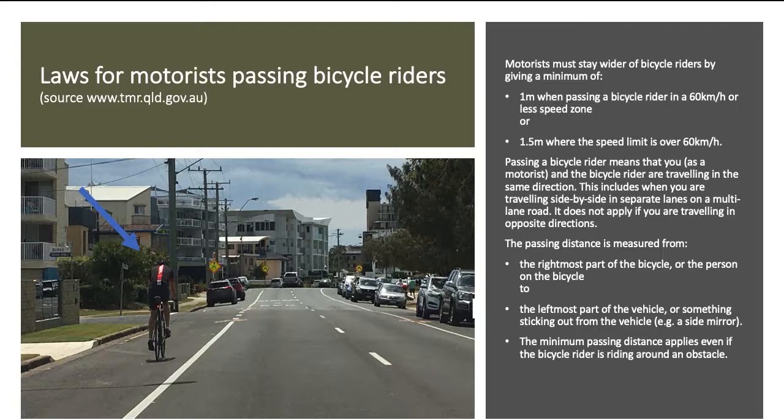The passing distance is measured from the rightmost part of the bicycle or the person on the bicycle to the leftmost part of the vehicle or something sticking out from the vehicle, for example, a side mirror. The minimum passing distance applies even if the bicycle rider is riding around an obstacle, such as the cars that are coming up on the left.